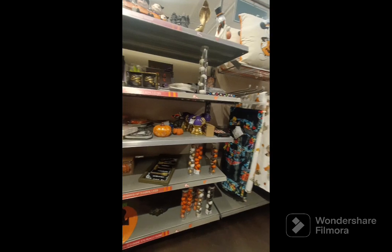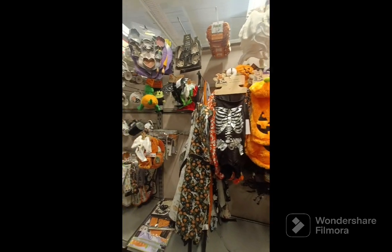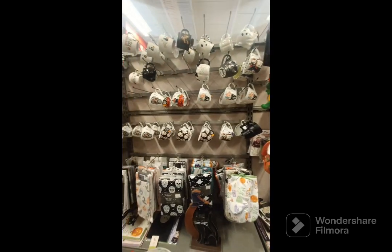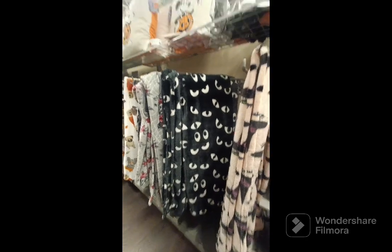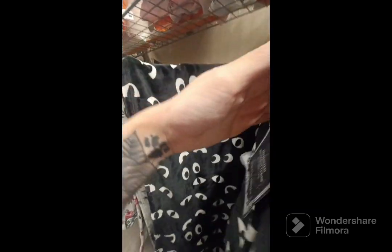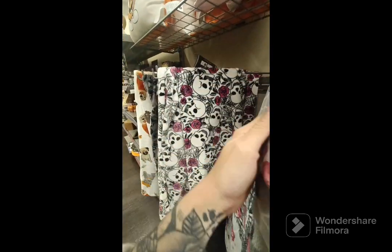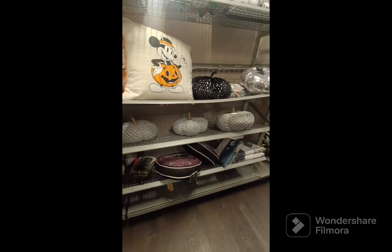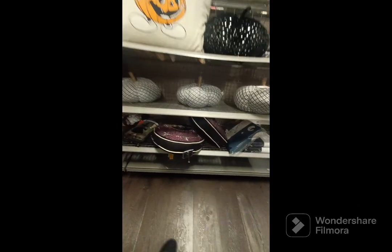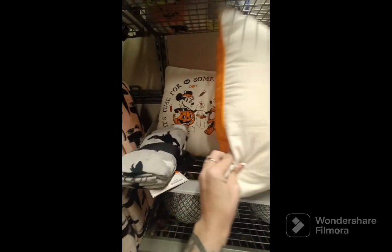And again, we went to a different TKMaxx, also in Peterborough, and they had pretty much the same stuff. They had some more stuff in this one. This one was Brotherhood, I want to think, Retail Park. They had more blankets here. So yeah, they had again the Mickey and Minnie cushions, which I really want. They had this one. It's all sequins, but it looks really nice. Probably a bit uncomfortable.